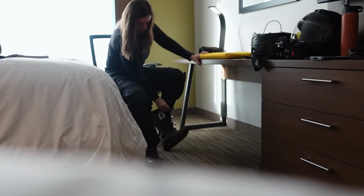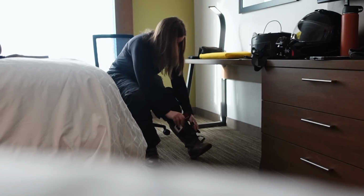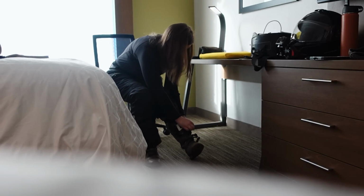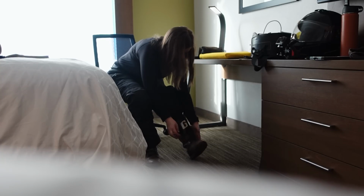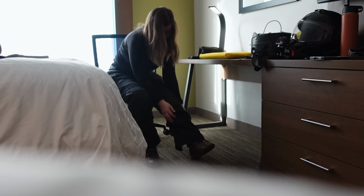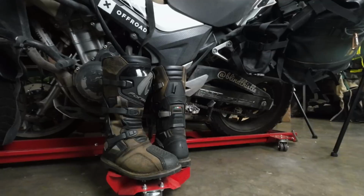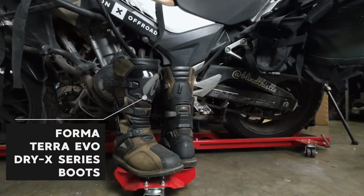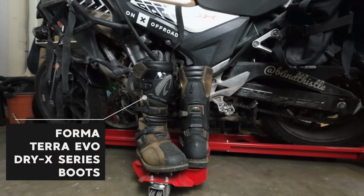And so it was between trying to find a cobbler that would replace the outsole on these boots, or upgrade to another pair of boots that was stiffer and would have more ankle support. And so I made the decision to upgrade instead of re-soling these boots. REV'IT kindly helped me replace my Gaernes with the Forma Terra Evo Dry X series boots.